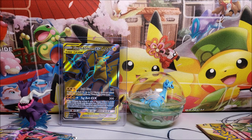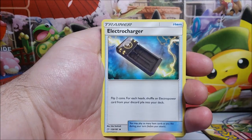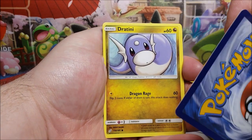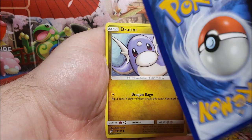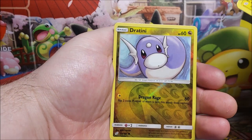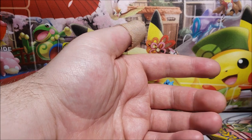This first card, or the fourth card that we're gonna look at, has pre-damage on it again. One, two, three. This Hitmonchan is damaged. It's got stuff on the top. I don't even know if you can see that. You probably can. It's got the little white, like, what the heck, dude? Dratini, Woolen Grimer, Ponyta, Cosmog, Voltorb, Reverse Dratini, and Mightyena. That's a terrible rare. Holy crap.